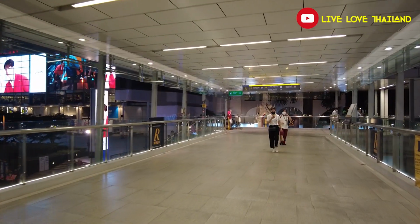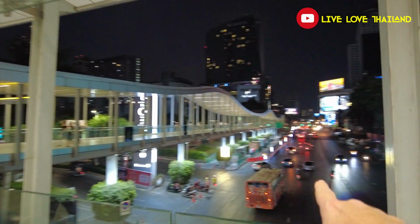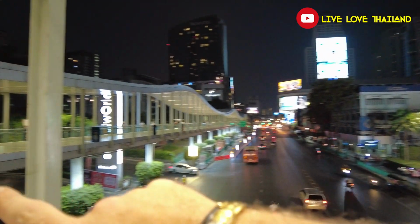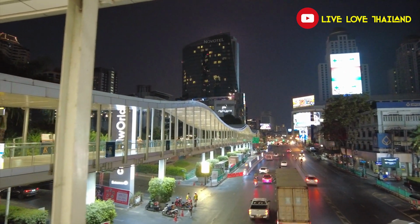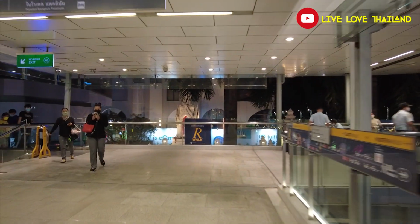So this area is full of markets and malls. So now we are walking towards Central World. Let me give you an idea. If you walk directly like this, you can go towards Pratunam. And if you go on this bridge, you can go to Platinum Fashion Mall, as you see. So, as I said, there are lots of malls and markets in this area. But now we are walking towards Central World.